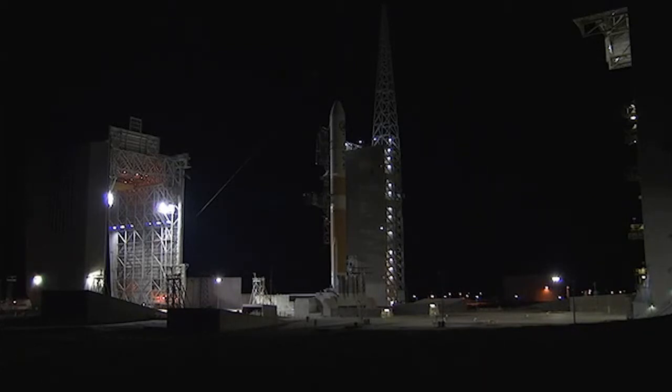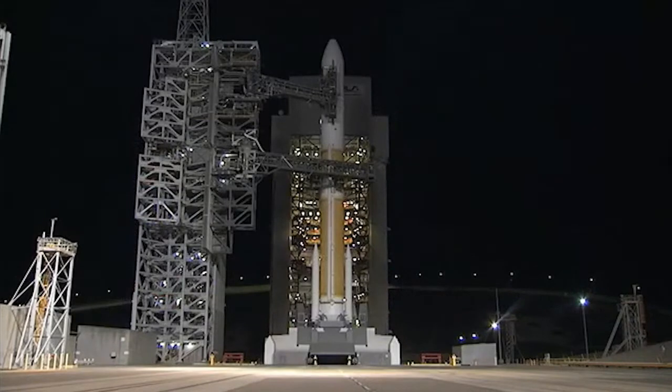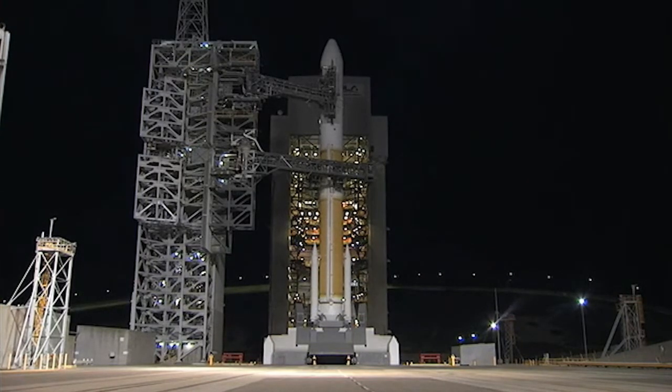Polling is complete, and the launch team has given the go for launch. The countdown will resume approximately 2 minutes from now. At T-minus 4 minutes and counting, the team will enter the terminal count and will begin securing the second stage liquid oxygen tank. At T-minus 3 minutes 20 seconds, CBC liquid hydrogen and liquid oxygen tank securing is started, which includes closing the propellant fill and drain valves.